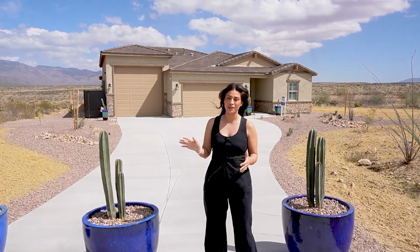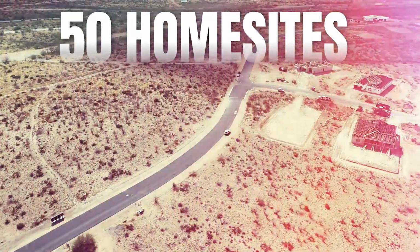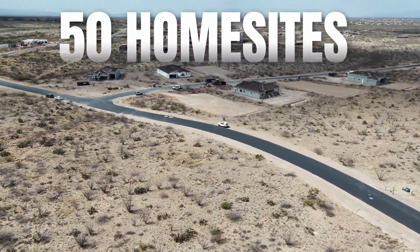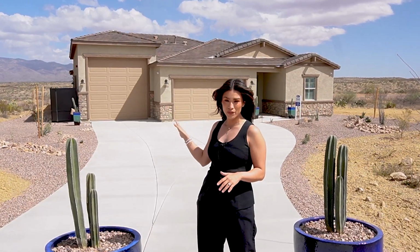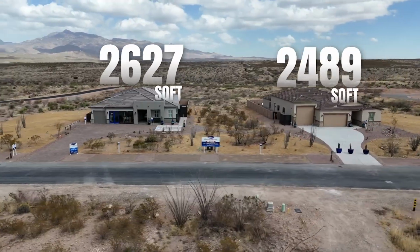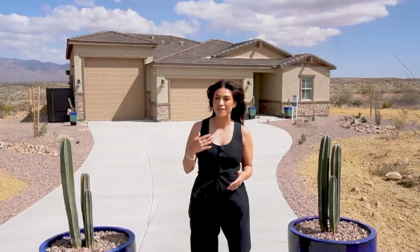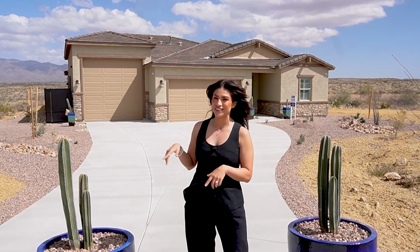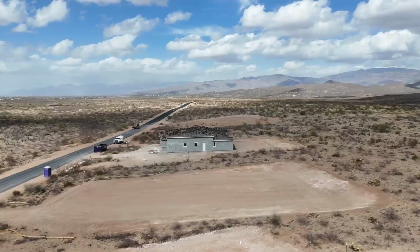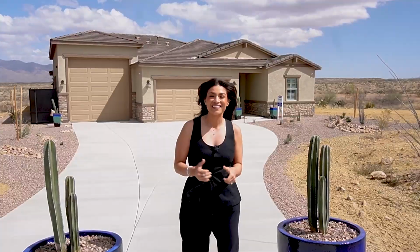This gorgeous community offers 50 home sites, and it is a little windy, so bear with me, but it offers 50 home sites and gorgeous homes on, again, acre lots. We're going to take a look at two of the model homes, one that does have an RV garage, and the other that, if that doesn't fit your lifestyle, they do have 4-car garage, 3-car garage, and 2. So you're going to want to make sure you stay until the end so you can see that model home. There's beautiful mountain views out here, and it's an amazing community. Let's go and take a look.